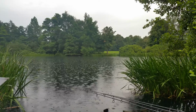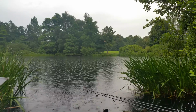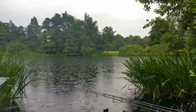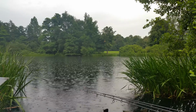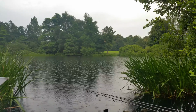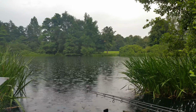As I said before, I don't know whether my line is actually lifted up a little bit or not actually taking any line, so I'm a little bit reluctant to pick up into it, to be honest.